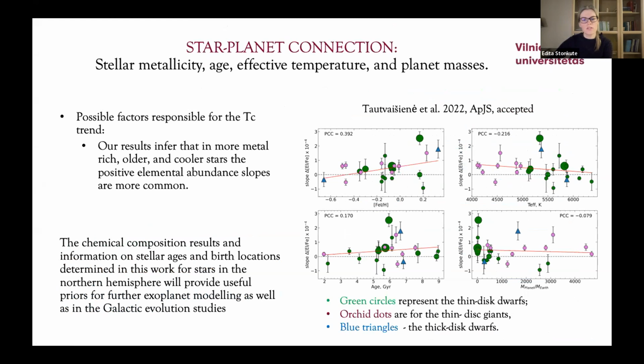I would like to finish my talk saying that we also looked at possible factors that could be responsible for this trend. We looked at whether there is any correlation with metallicity, stellar age, effective temperature, and metallicities. And we see some slopes here as well. What I wanted to point out in my talk is that the chemical composition results that we are presenting will give some priors to exoplanet modeling in theoretical work. So thank you for your attention.